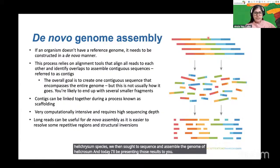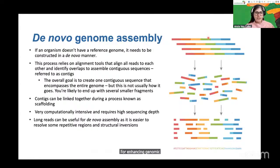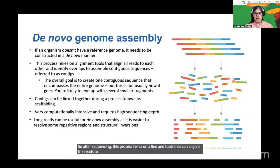So just a little background, because I'm sure not all of you are working with genome assemblies every day. So obviously a reference genome is very helpful for enhancing genomic research. But if there is no reference available, we need to construct it in a de novo manner. So after sequencing, this process relies on alignment tools that can align all the reads to each other in order to identify overlaps to make contiguous sequences referred to as contigs.